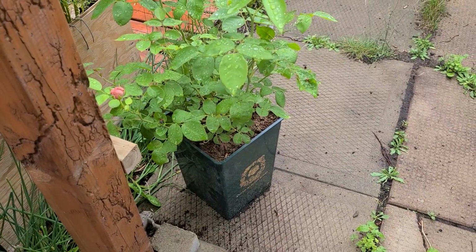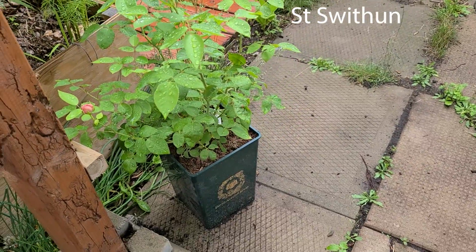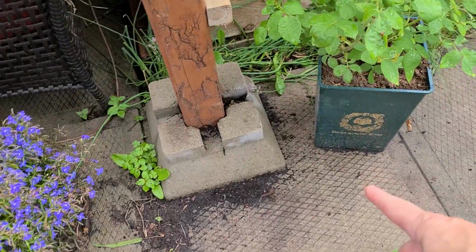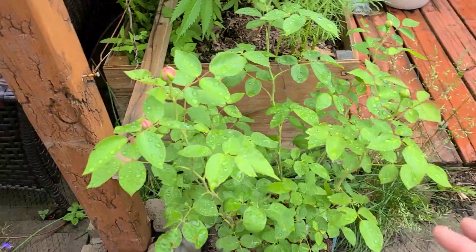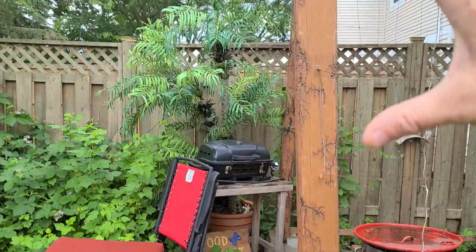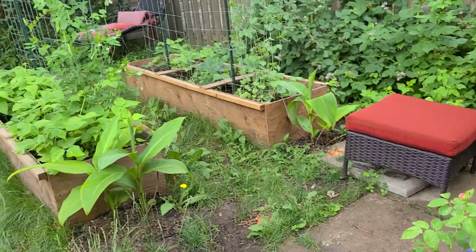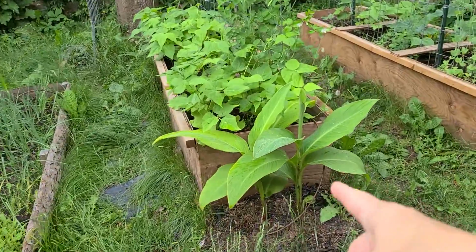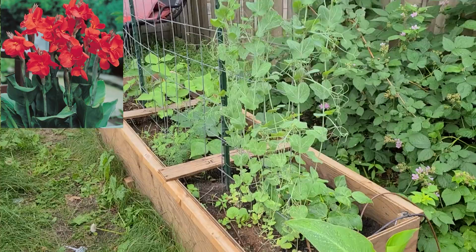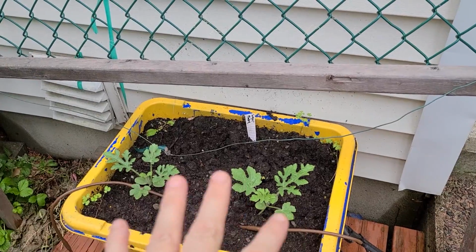This is a Smith, I think, David Austin climbing rose. It has double petals, like a huge bloom. And we're going to remove this tile so that it can get in the ground, and we want it to climb all the way up. So we'll have some nice beautiful blooms there. Also we have some canna flowers that I planted, along with some more peas here. So those should be coming up nice, and I'll take the peas out of here and put them in that other trellis, because this gets full sun all day.